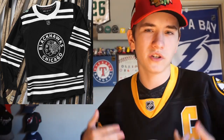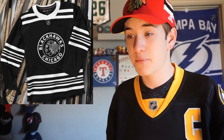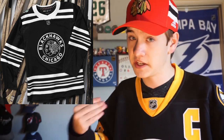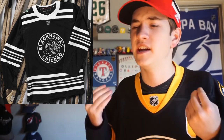It doesn't really do a whole lot for me, and they were already announced to be going back to this redesign pretty much when the Winter Classic was announced. So to me, I felt like with this jersey redesign going to Adidas, I think they did about as good as they could have with this jersey design back in the 1930s. It's hard to make a good jersey out of that, and I feel like they did a decent job with it.